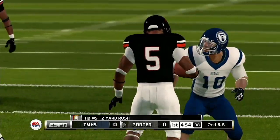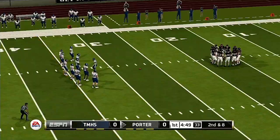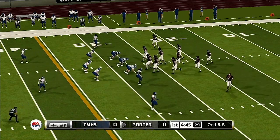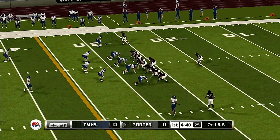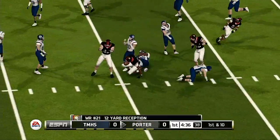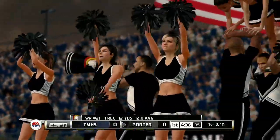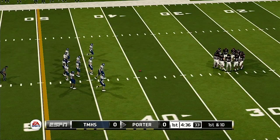Goes around the 27-yard line. From their own 27-yard line, second down. Pulls it in, and that's a first down. He's tackled at about the 39-yard line. Good job here by the receiver to look the ball in and ensure he had possession. That's the right way to catch a pass.